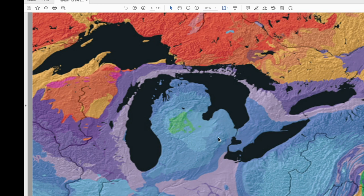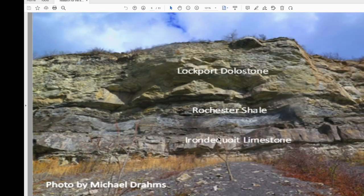Okay, so this is showing the different types of rock formation. So these are the hard dolostone sedimentation here, and then there's the even harder shale, and then this limestone, the soft crunchy stuff at the bottom, which is composed of all the animal carcasses that were floated to the bottom and became compressed.